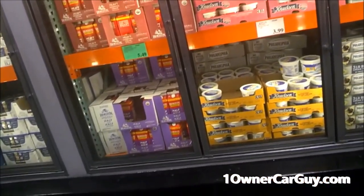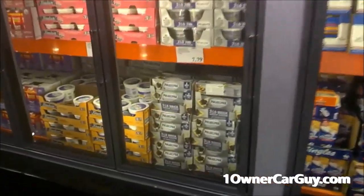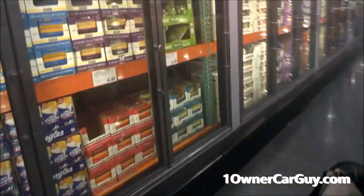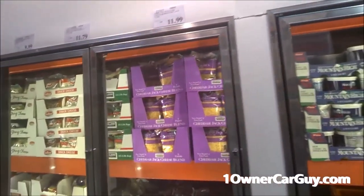Heavy cream, $5.49. Sour cream, big old tubs. Look at that, man. A 3-pound brick of Philadelphia for $7.79. More cheese. More cheese. They've got so much good cheese here.